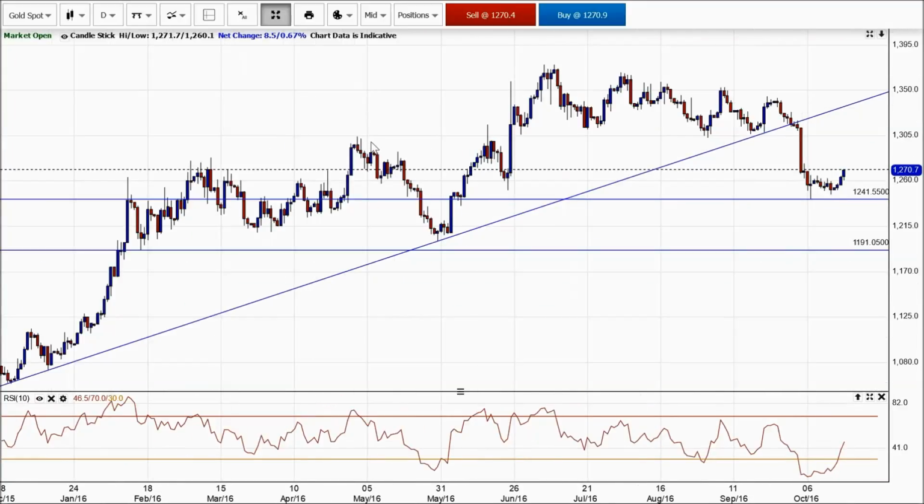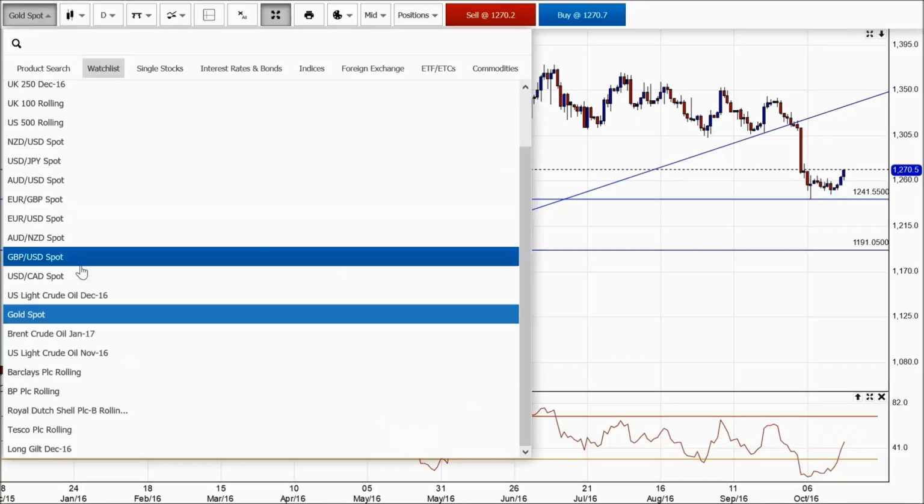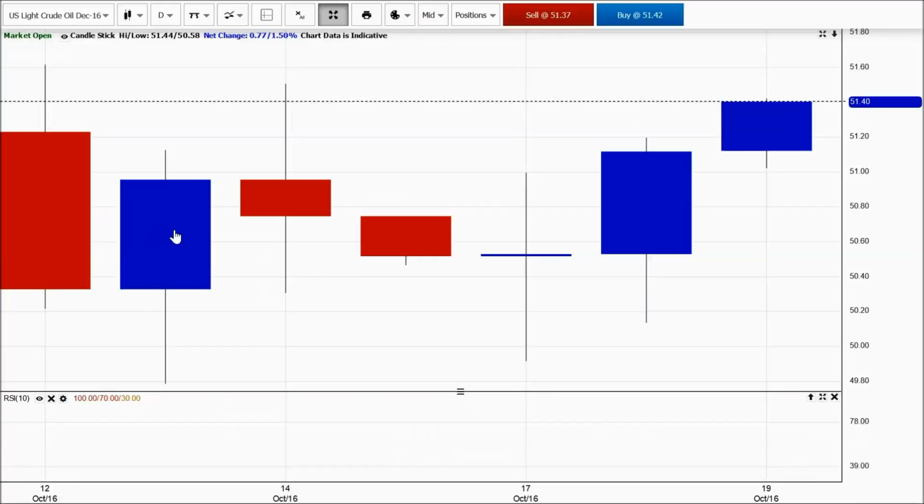I'd only change my opinion, from a medium to long-term view, if we saw it slip below these earlier lows from much earlier in the year, the February and May lows, around 1200, 1190. So I still think the trend is just about still up, even though that trend line's been broken.